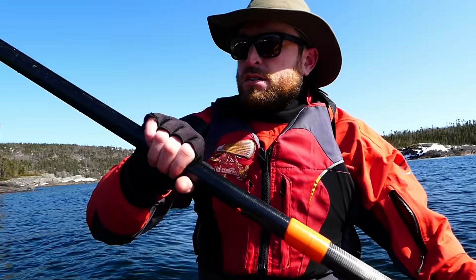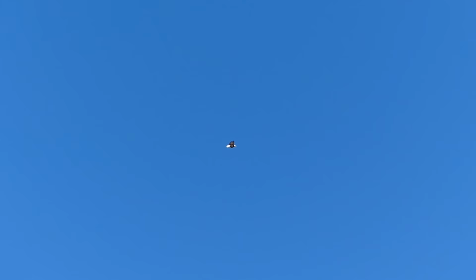I'm enjoying this paddle so much, it's hard to think about stopping, but getting close to supper, so it's time to stop and set up camp as soon as I find somewhere I like. And also somewhere that's going to be out of the wind. Tomorrow the wind will pick up a little bit, so I want somewhere to be leeward so I can get out in the canoe, hopefully.